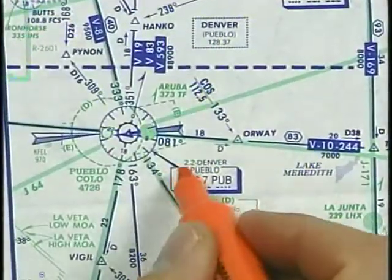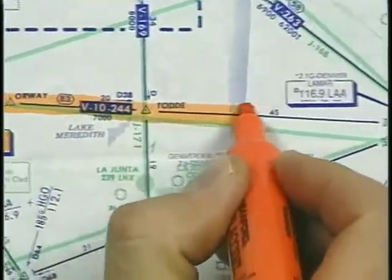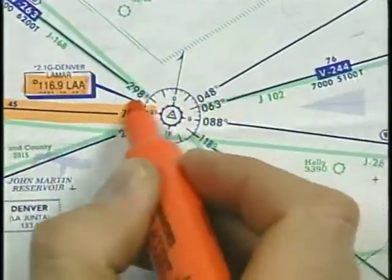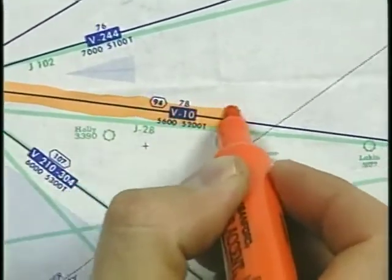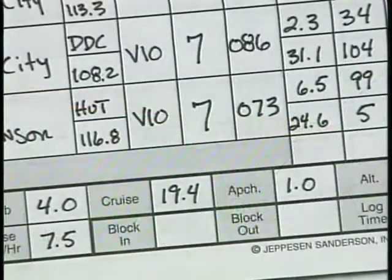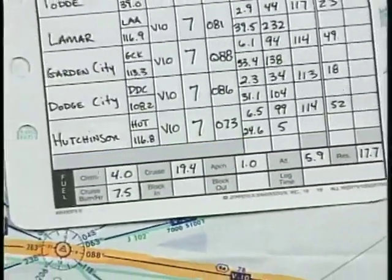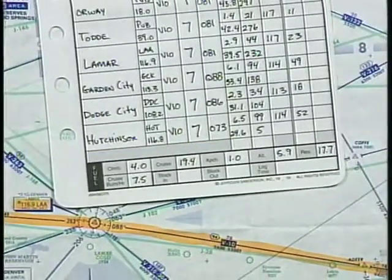Now let's look at some of the pre-flight considerations. In addition to the nav log, consider highlighting the en route chart, including all nav aids and fixes. In this way, you can quickly orient yourself on the chart. As to what information you should include on your nav logs, or what information you should highlight on the charts, just remember that as long as you can find what you're looking for, too much information is better than not enough.